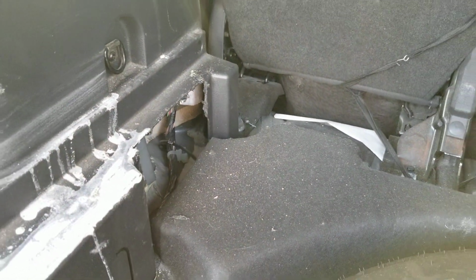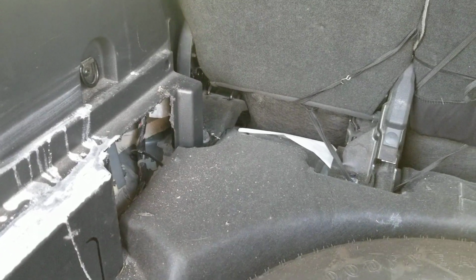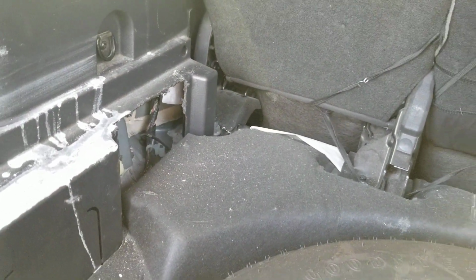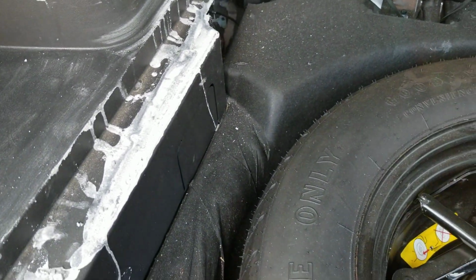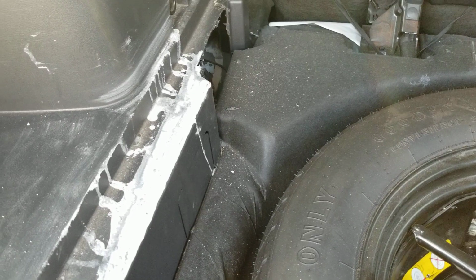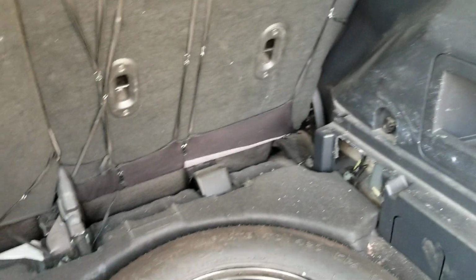Probably when they did the repair on the body outside to treat the rust, they cut here. I didn't see any reason to cut the plastic. As I said, the car probably was used by somebody that works in construction. There is concrete here, and rocks. But overall, it's not bad.